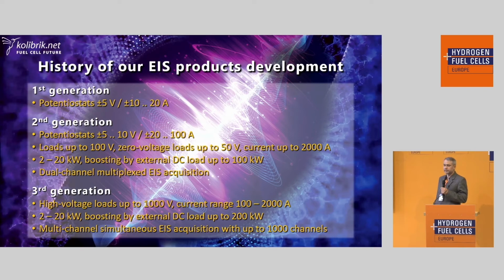And those potential cells can measure impedance spectroscopy at least up to 100 kilohertz. So then researchers come and tell us that it's great, that it works well, but they have big automotive cells that can do more than 1000 amperes in laboratory conditions. So we said okay, and we started with development.